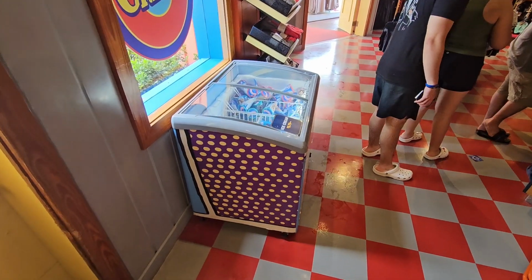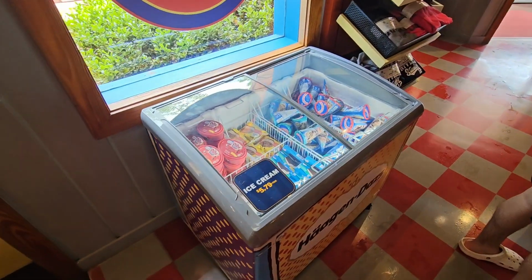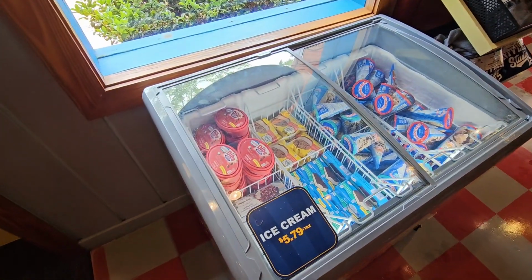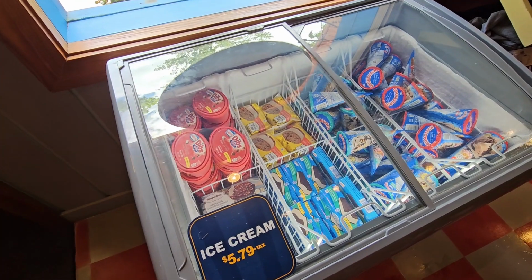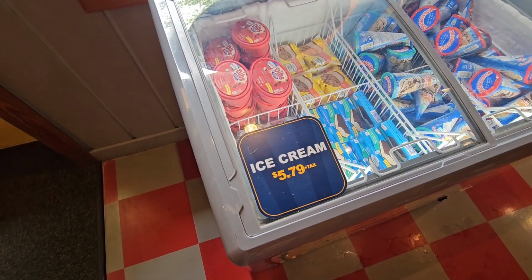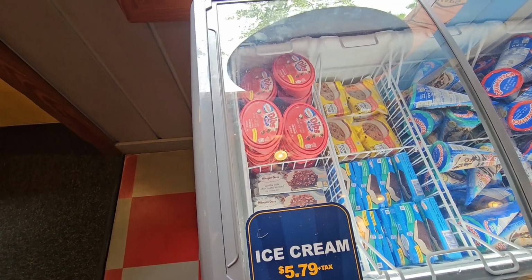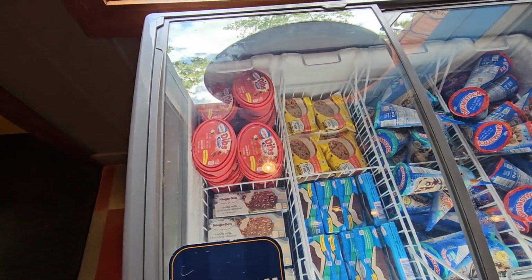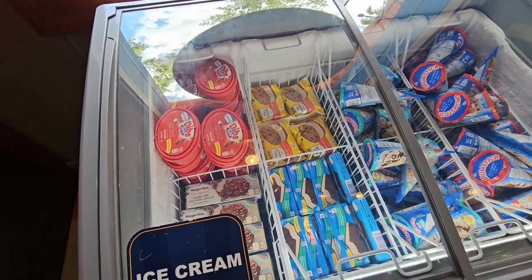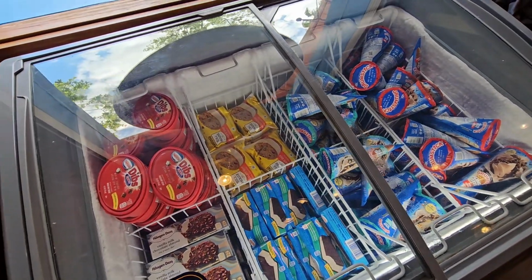If you're an ice cream fan and you don't feel like waiting in line at one of the shops outside, they got some cold and sweet treats in Gasoline Alley. Looks like you're spending nearly $6, but they got dibs, ice cream sandwiches, the cookie ones, and traditional. It'll get the job done.